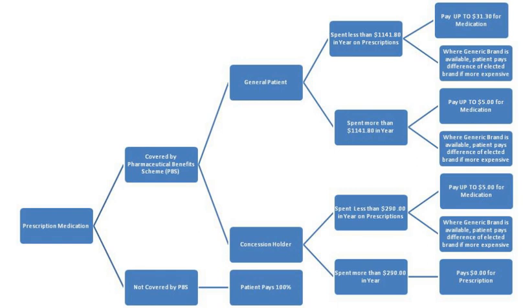The patient pays the brand premium in addition to the normal patient contribution if they decline to purchase the generic brand. The brand premium paid does not count toward either safety net threshold and must still be paid even after the threshold is reached.